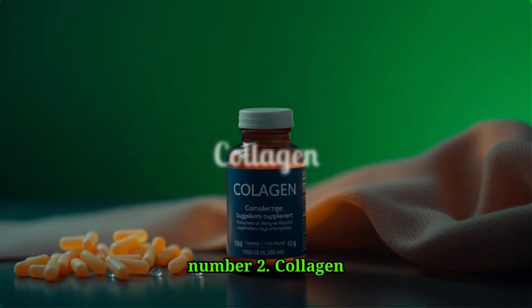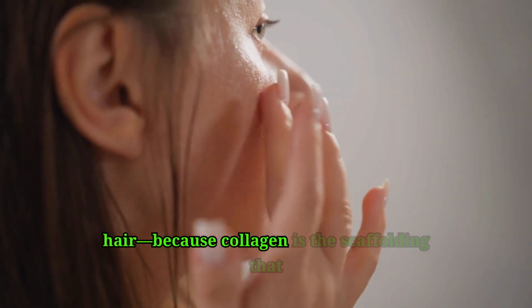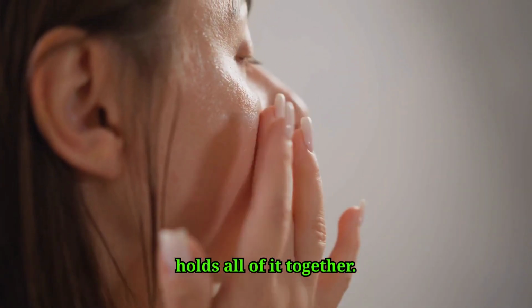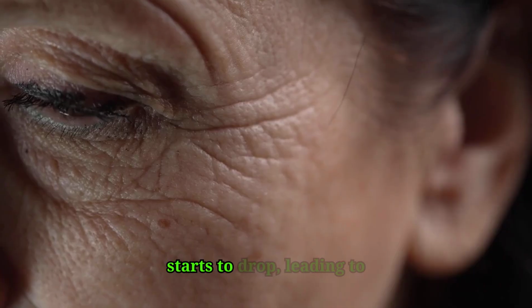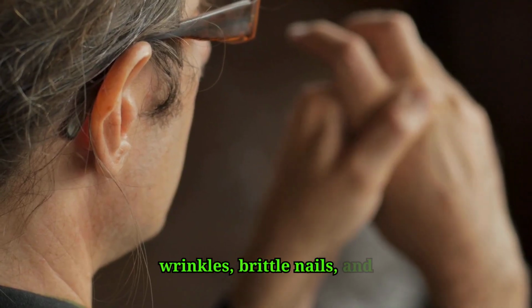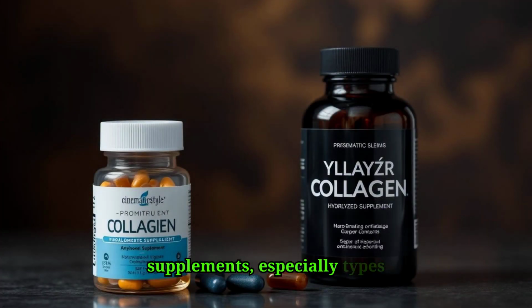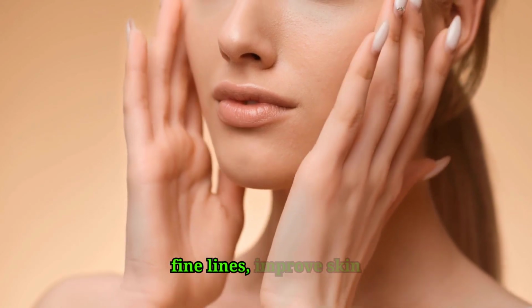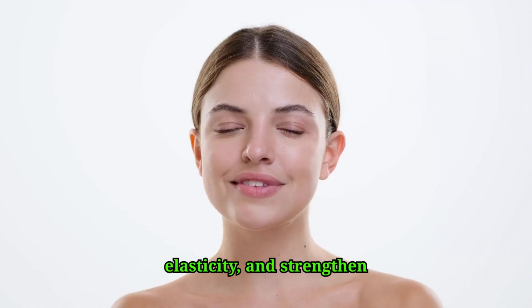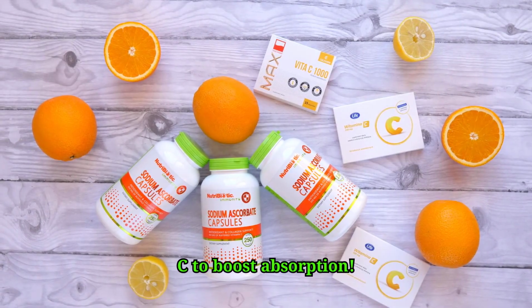Number 2, collagen. Let's talk about skin, joints, and hair, because collagen is the scaffolding that holds all of it together. As early as your 20s, your natural collagen production starts to drop, leading to wrinkles, brittle nails, and aching joints. Hydrolyzed collagen supplements, especially types 1 and 3, have been shown in clinical trials to reduce fine lines, improve skin elasticity, and strengthen connective tissue. Tip: pair it with vitamin C to boost absorption.